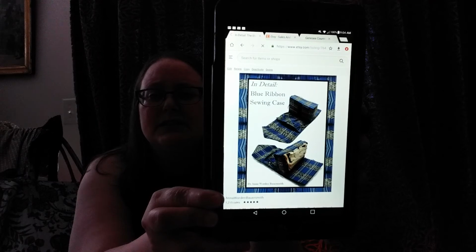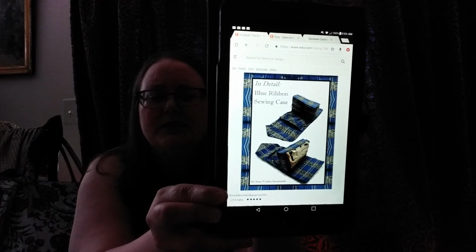Alright, so those are the small project how-tos. I have one other one out there right now. This is called In Detail, the Blue Ribbon Sewing Case. Now this one's different in that it doesn't show you how to make it. There's a reason. This is an over-the-top phenomenal example, in my opinion. The entire case is made out of a ribbon.